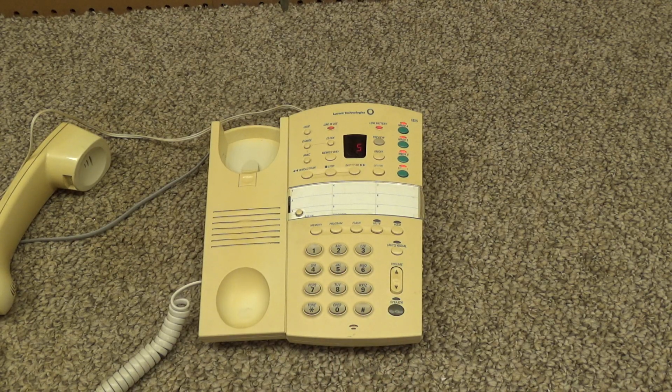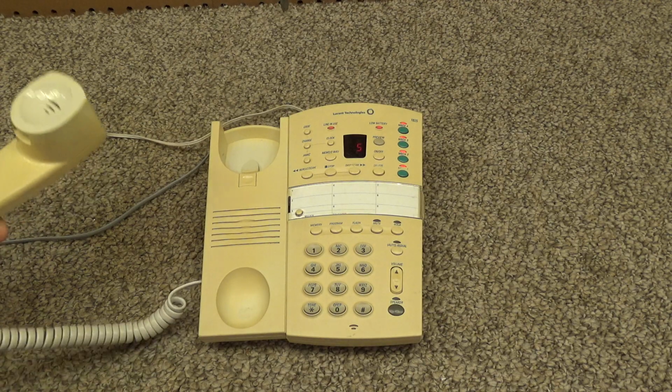Well, the speaker actually sounds like it's handling that just fine, and that's like shouting volume. That is exceptional.